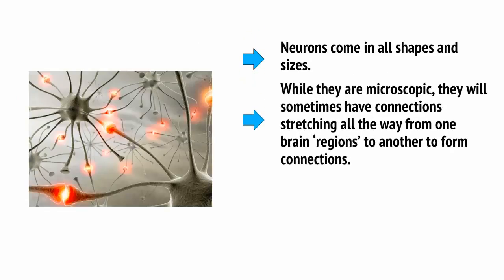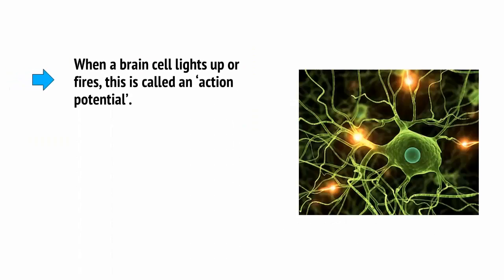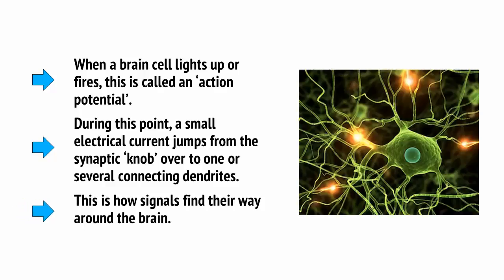While they are microscopic, they will sometimes have connections stretching all the way from one of the brain's regions to another. Brain cells don't actually touch, but instead leave a small gap called the synaptic gap, and communication then occurs across the gap. When a brain cell lights up or fires, this is called an action potential. During this point, a small electrical current jumps from the synaptic knob over to one or several connecting dendrites. This is how signals find their way around the brain.